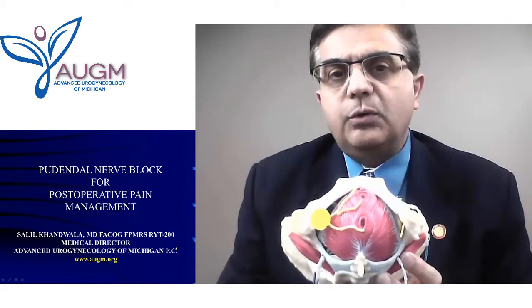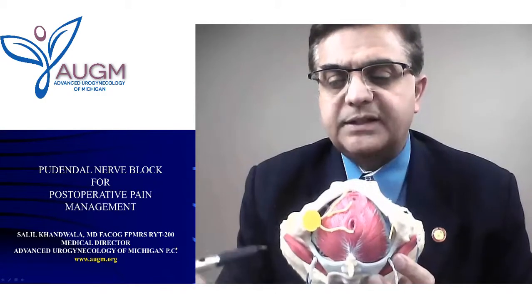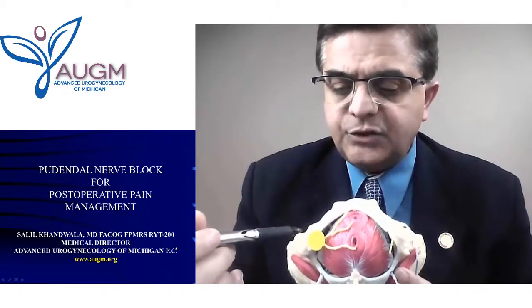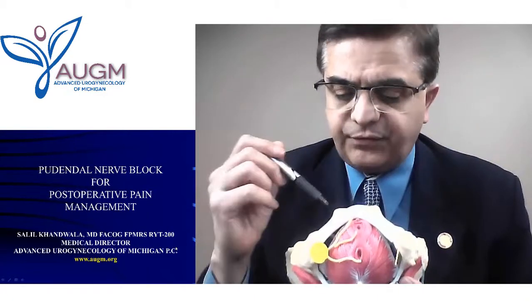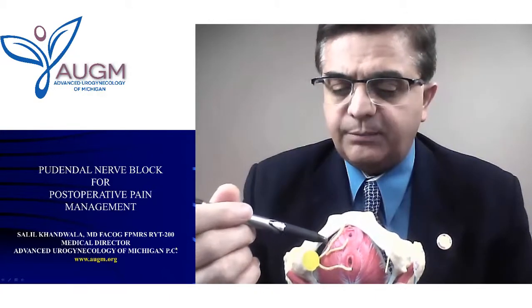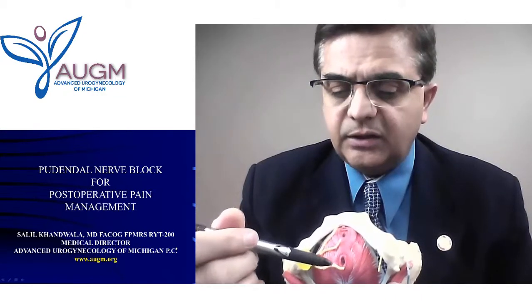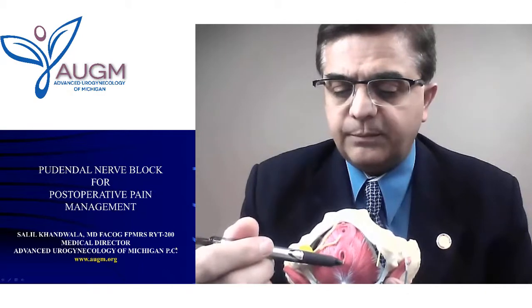All right. So let me show you how the pudendal nerve and its branches look. So this is the pelvis that we showed you before. So these are the pelvic muscles. As you can see, this dot is where the pudendal nerve is. And as it comes from inside the pelvis, it gives those three branches. The one is the branch that goes towards the clitoris, one is the perineal branch, and the third is called the inferior hemorrhoidal or the rectal branch.